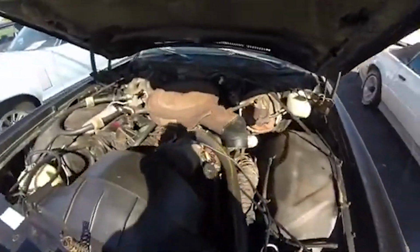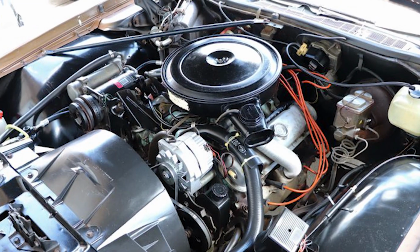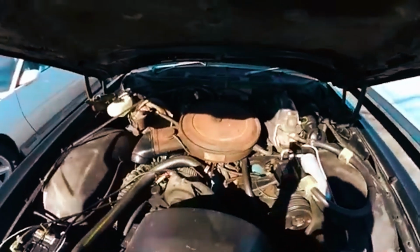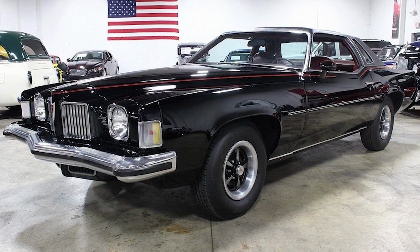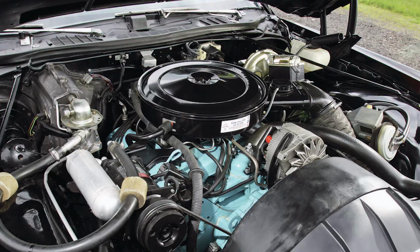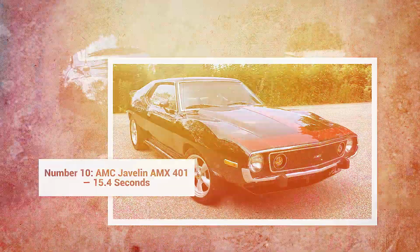The heart of the Grand Prix was Pontiac's 455 cubic inch V8, producing 250 horsepower and 380 pound-feet of torque. It featured a high-performance camshaft, 4-barrel carburetor, and dual exhaust that played a vital role in the car's performance. The engine was mated to a 3-speed automatic transmission that enabled the car to sprint and run the quarter mile in 15.6 seconds.